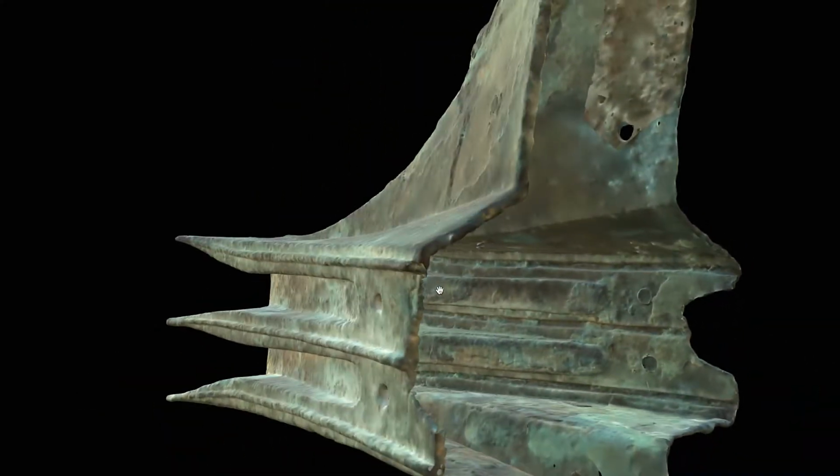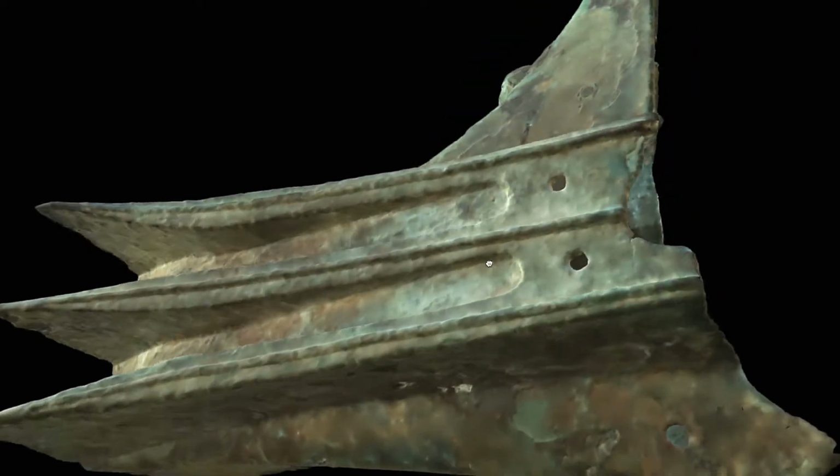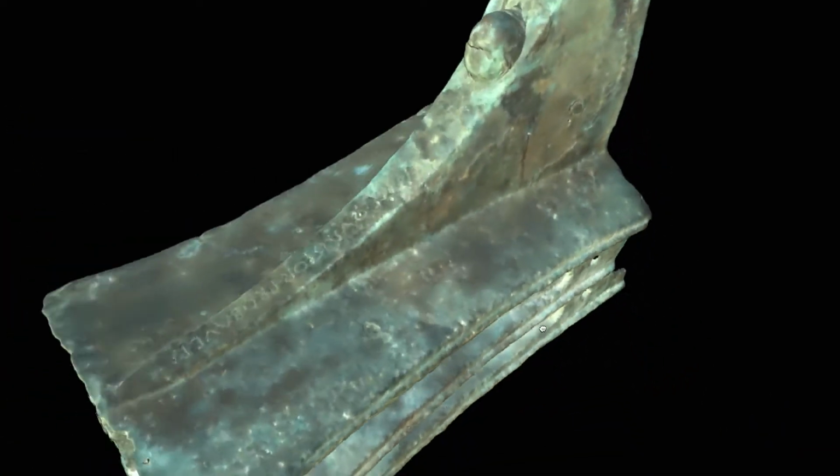And so the 3D model allows you to explore new avenues of ideas and new avenues of research that you wouldn't have had otherwise. And it means that in Tampa I can be intimately attached to either the warship rams I'm studying or this monument for hours at a time that I wouldn't get otherwise.